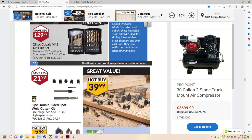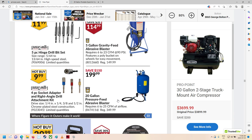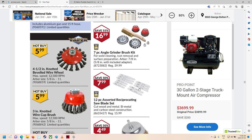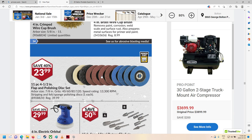Some other tools and drill bits and wood drilling bits, countersinking bits. There's a nice abrasive blaster. I used my one that I homemade here, and it actually still worked pretty good the other day. I was doing that hood and stuff. More sandblasting, wire wheels. More wire wheels. These are good. I like these little things, especially for sharpening like an axe head or something. Really good.